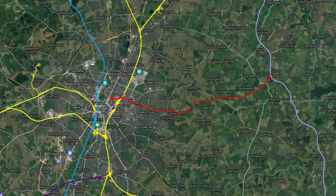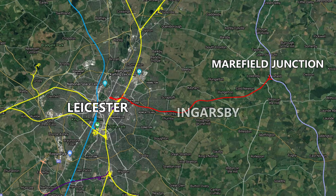In 1882, the Great Northern and London North Western Railway opened a 10-mile line which linked Leicester and came down south from Melton Mowbray. It created a new terminus at Belgrave Road. The line opened for goods traffic on the 2nd of October 1882 and for passengers on the 2nd of July 1883.